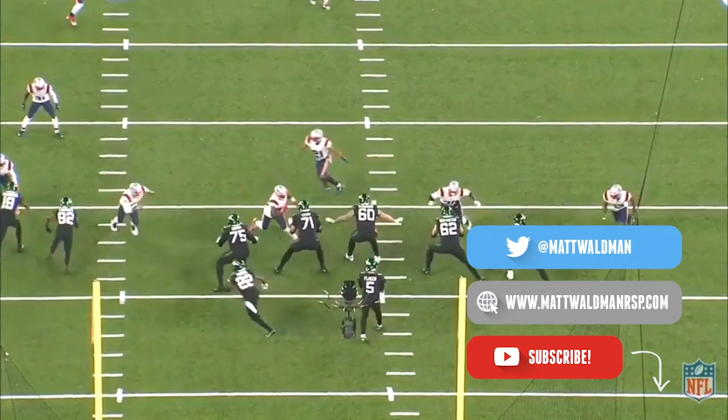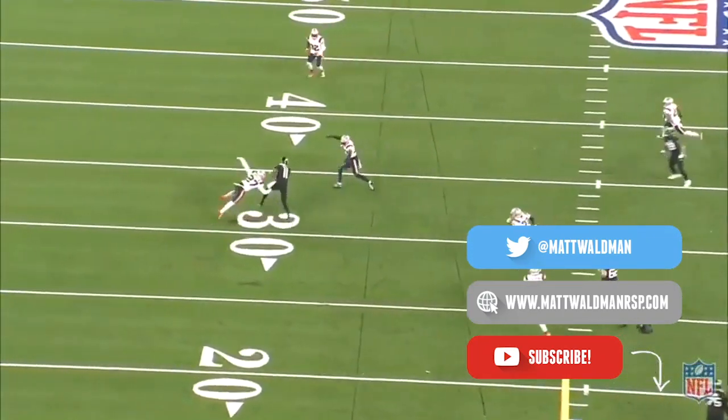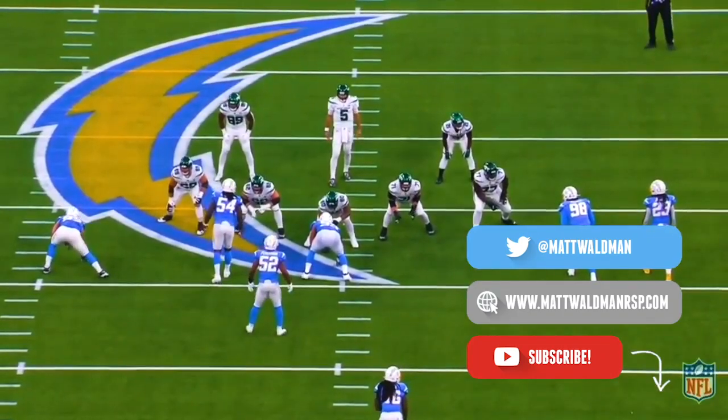But overall, Denzel Mims is an impressive player with this trio of skills, and I would continue to monitor his progress because I think he's on his way to becoming one of the better receivers in this rookie class.